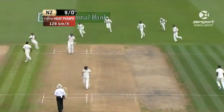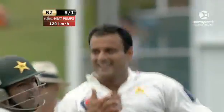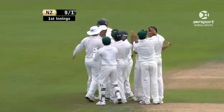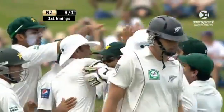Oh, he's gone. Beautifully picked up. And Pakistan have struck early. McIntosh out, caught in the slips. And New Zealand lose their first wicket at 9.